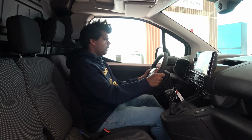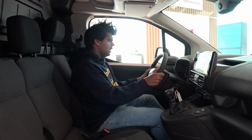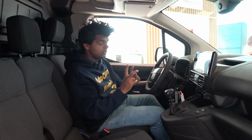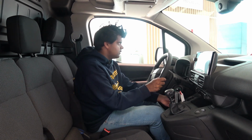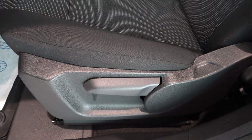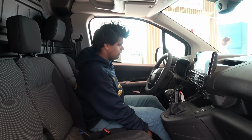So I can move it up, down, in and out, but the inmost setting is only this much, which is, again, selective. It's very debatable. Now, the seating adjustment is manual. No need for electric seating adjustments, honestly. It's fine, which is good.